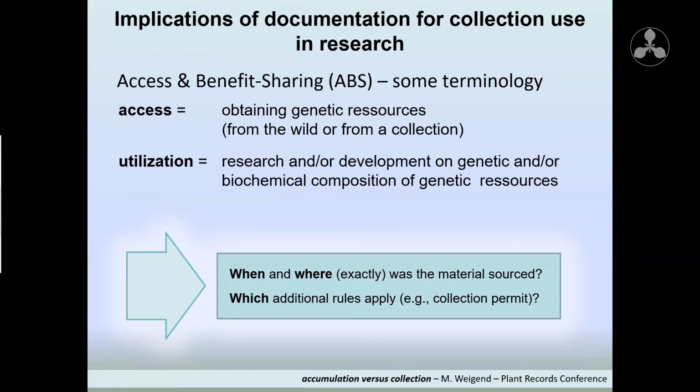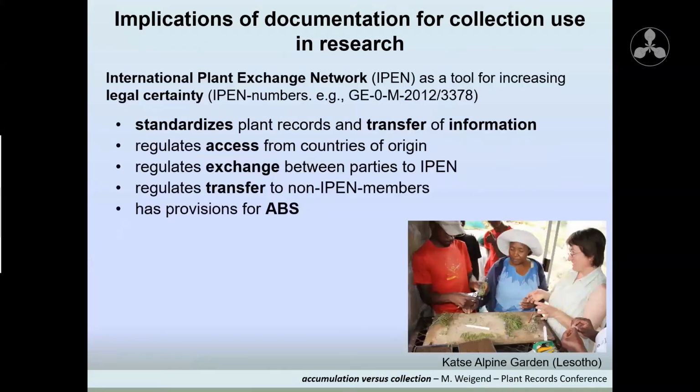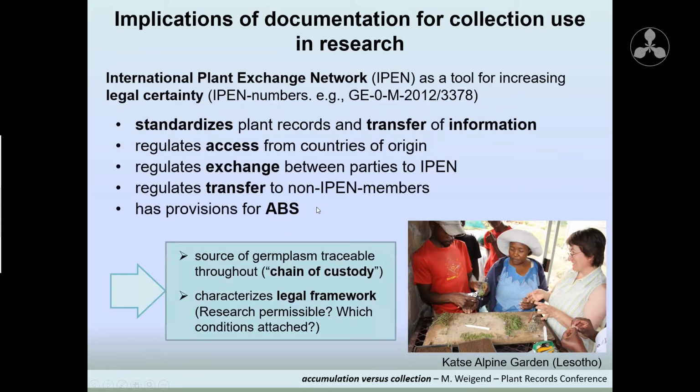So one fairly nifty way of dealing with this problem is, of course, IPEN, the International Plant Exchange Network. I think most of you know that. It standardizes plant records and the transfer of information. It regulates access and exchange and also transfer of material to IPEN and non-IPEN members, and has ABS provisions. So the source of the germplasm via IPEN remains traceable. We are back to the chain of custody, and it characterizes the legal framework which the resource is under. Just a reminder, I'm sure you've talked about that before.